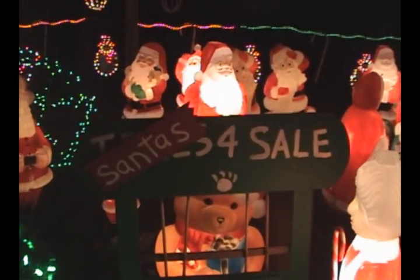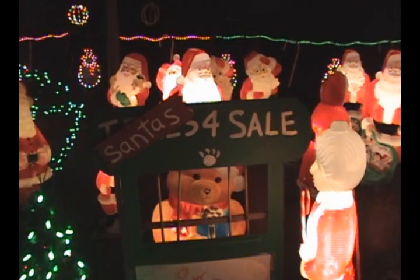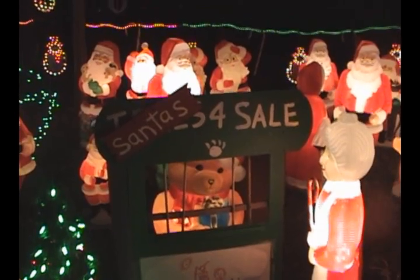Here we have the Santa Forest. And we have a lot of Santas in the forest. Why do we have a Santa Forest? Well, the bears have a new business. Last year they were selling trees. This year they're selling Santas. And you can see I got all the Mrs. Santas in line. They're waiting to buy their Santa.